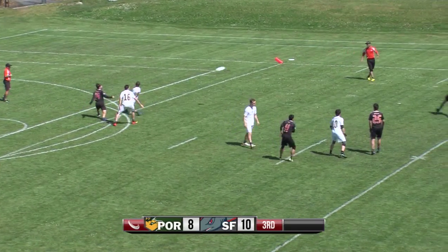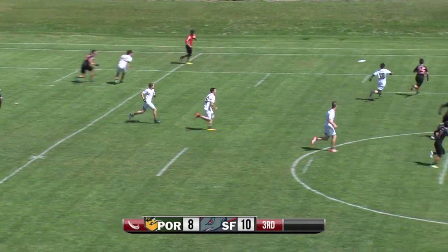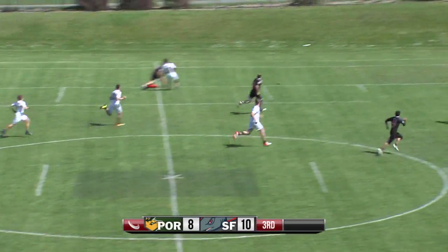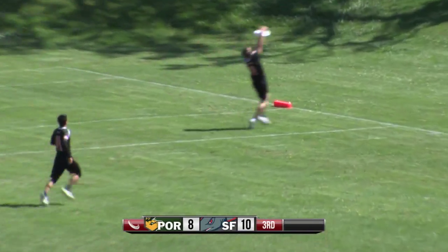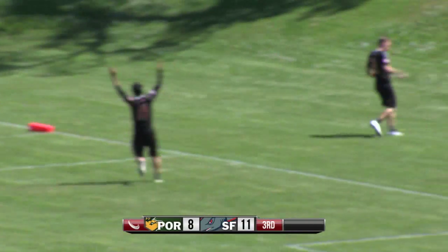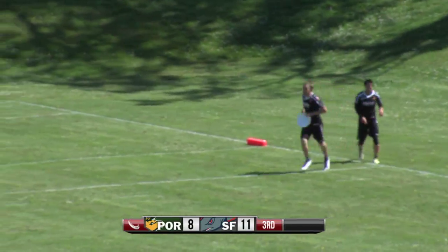Nate Hurst picks it up. There's a double team. Throws his left-handed flick around to Taylor. Ooh, oh, nice. There's an open cutter deep. He's going. Can he get it? Will it stay in? Yes, it does. He tippy-toes in. Wow.